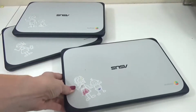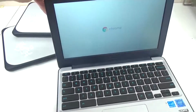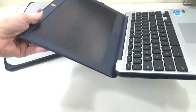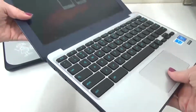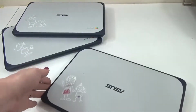These computers have reinforced rubber guards, which is really great for the accidental drop, but it also has easy grip handles and a spill-resistant keyboard. Also, the screen rotates all the way back, so you don't have to worry about the kids opening it too far. It's okay if they do that. Now, because these are Chromebooks, we're kind of limited on what the kids can do with them.